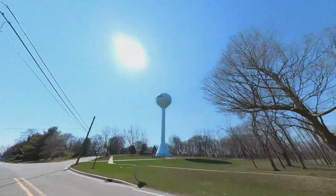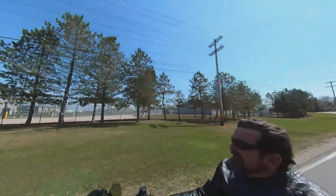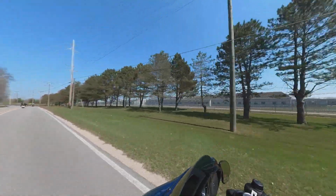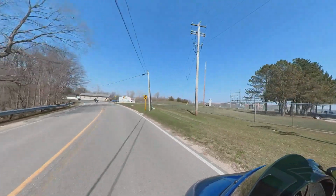Yeah, there's the St. Louis water tower. I'm still trying to get the hang of the camera. Something interesting to the right there, that fence. That's all barbed wire and just razor fence there. Must have been a prison or something. I had no idea. I'm glad I wasn't in there.